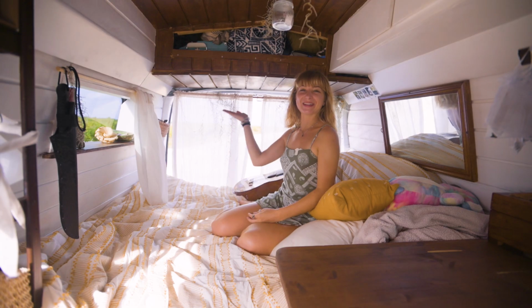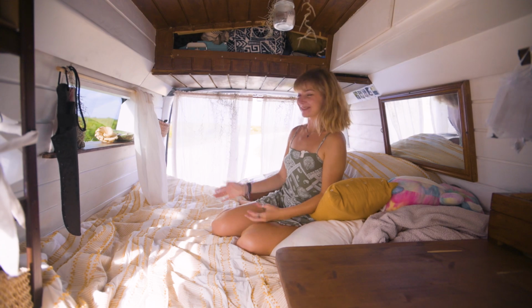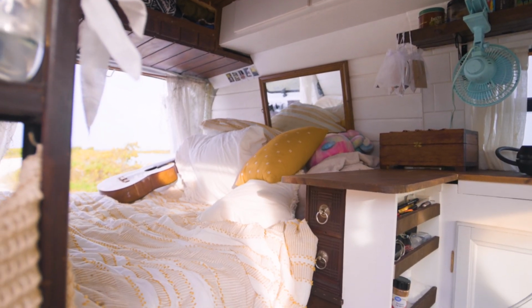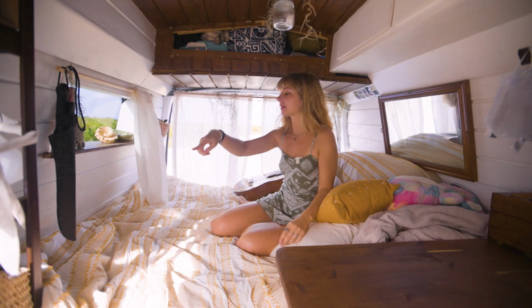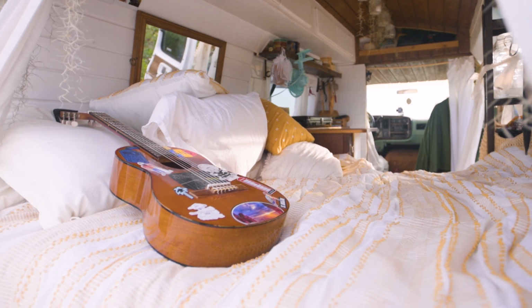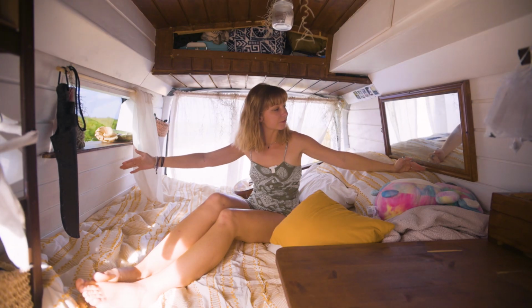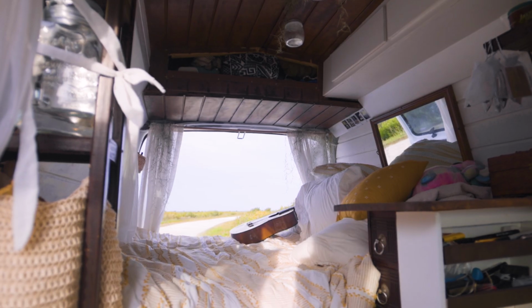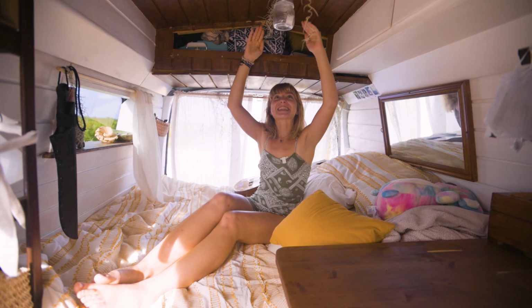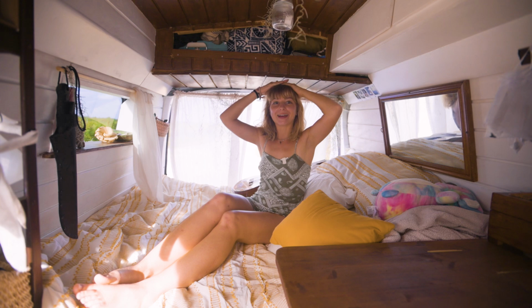Okay, welcome to my bedroom. This is where I sleep. It was a full-size bed, but then I trimmed off maybe this much from the end, so it's a little bit shorter. The intention was to sleep the long way. I think it's exactly 5'2", basically, which is my height. Same with the roof. When I stand up, this is exactly 5'2", so only I can stand in here.